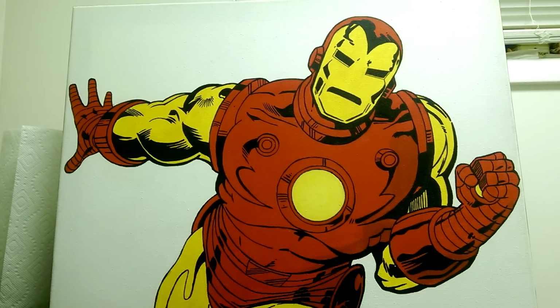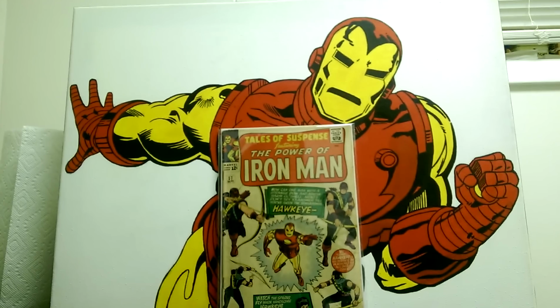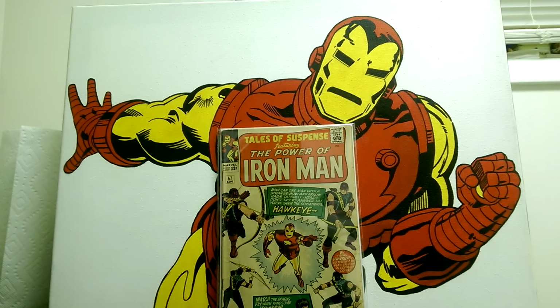Number 12, and I'm happy I have this book now, because I saw a lot out of him in the Avengers Age of Ultron movie right now. But Tales of Suspense 57, the first appearance of Hawkeye. I'm trying to build a Tales of Suspense run from 39 to 99, and this was one of the more expensive books in the run, and I have it. So glad I have this book.